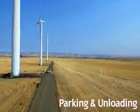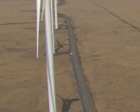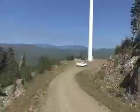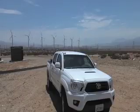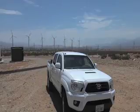Parking and unloading. When parking at a wind tower, there are several considerations to be taken into effect. Park upwind of a tower whenever possible. If anything is accidentally dropped, the wind may carry it away from the vehicle rather than towards it. Park facing into the wind when possible. This can avoid the wind catching an opening door and damaging it.